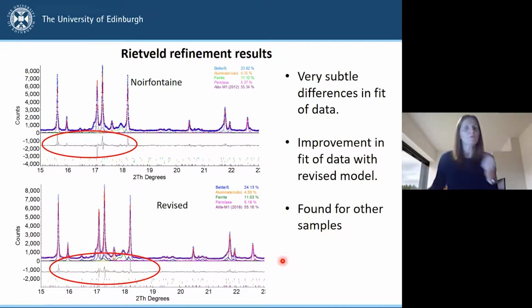And we found there were very subtle differences in the fits of the data, but it did improve the fit of the data. And we found this across all our samples. So we successfully used a bond valence analysis approach to revise the structural model for one of these polymorphs and allow us to predict where the foreign ions incorporate into the structure.